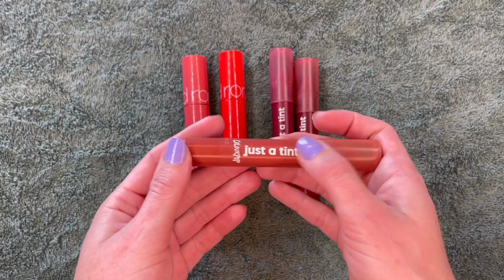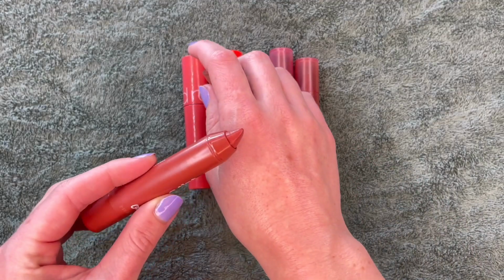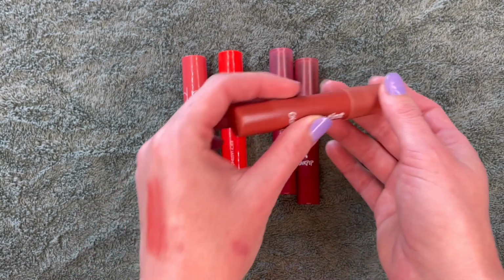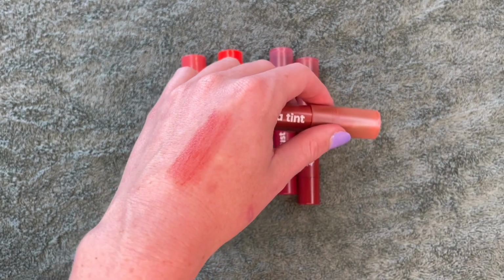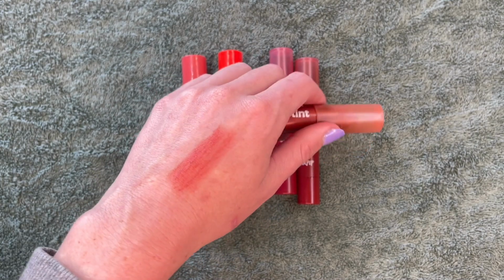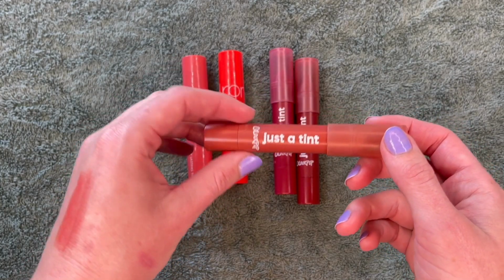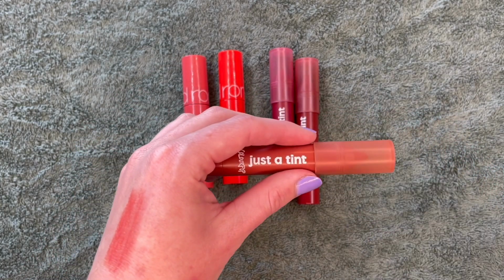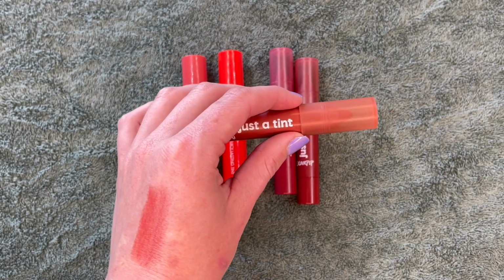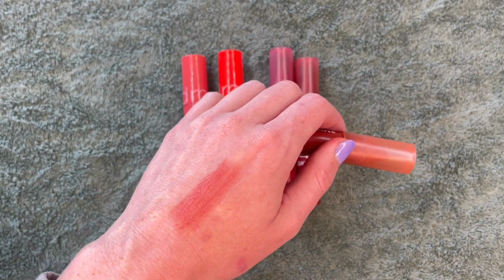But my issue is these are very thin and melty. I think you can see the tip is already shaping at the top. So melty, but so pigmented that you just have no control. They slide around. They're very comfortable, very smooth, but there's also an incredibly intense sugary sweet smell. Not my favorite, not my least favorite though. Anything floral scented in a lip product is an immediate no. But ultimately, this is just too pigmented for what I wanted.